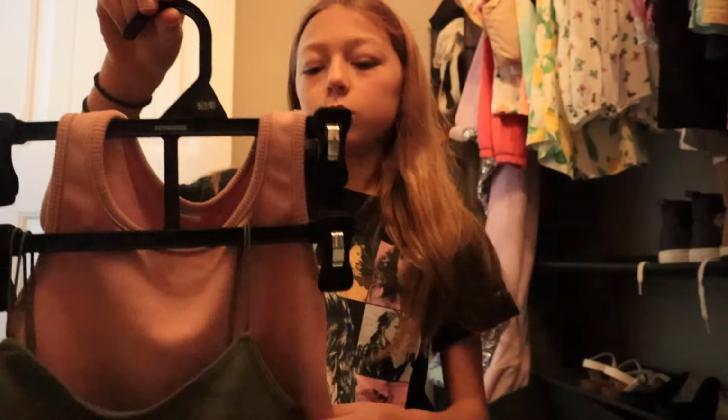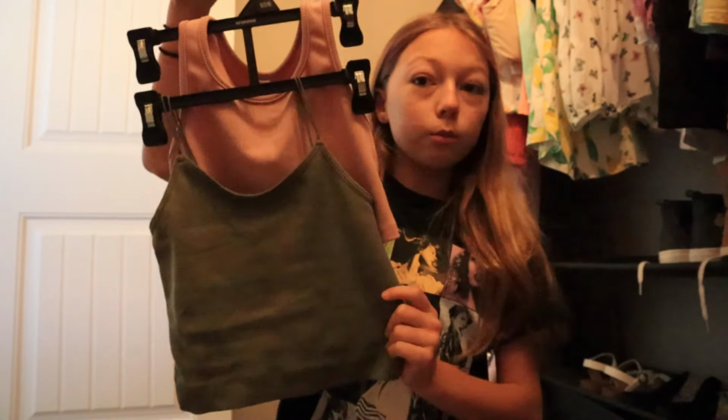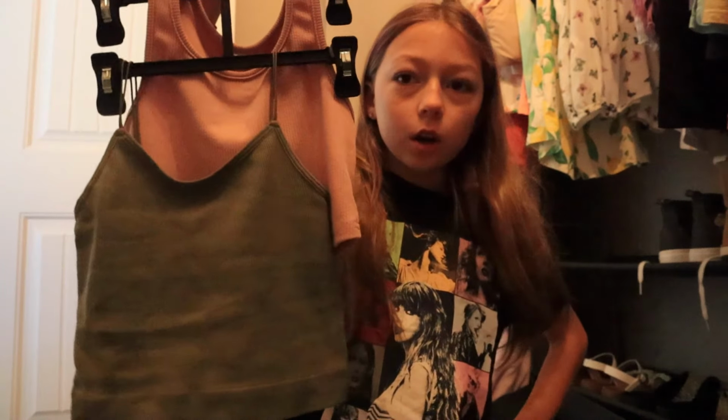I know. I am using this how it's not supposed to be used. I am using it for tops. It's supposed to be used for a shirt and pants. But it doesn't matter because it's cute. Like, it looks like one of those holders. It is a holder. You're supposed to clip things on, but I didn't want to clip it on because they're hard to open. This is the end.